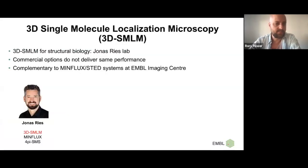Jonas has been working specifically on 3D single molecule localization microscopy for applications in structural biology. So it's imaging at the scale of protein complexes, like I showed. Generally, the commercial options don't deliver the same performance. That's just, I think, fair to say, at least at this scale of resolution. And like I said, it's complementary to what we already have at the Imaging Centre in terms of the other systems.